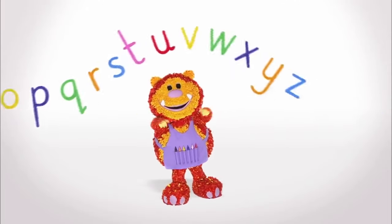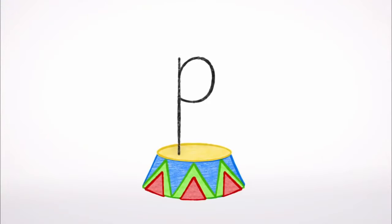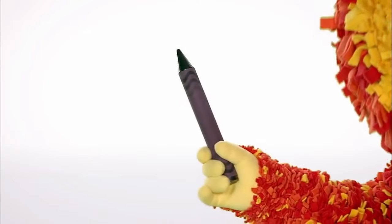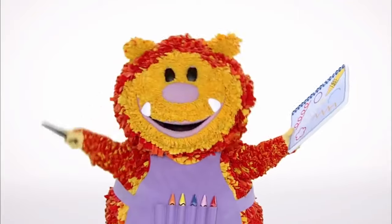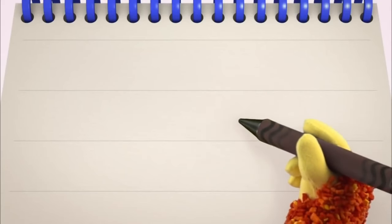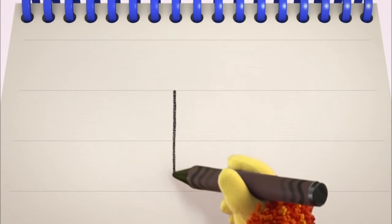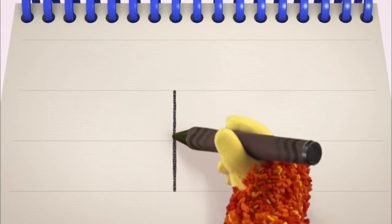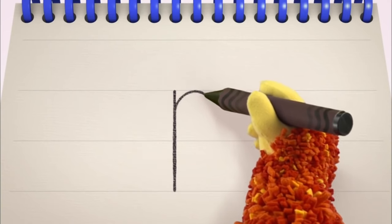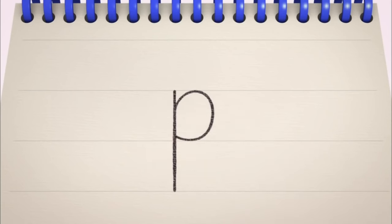Can you write them too? Today's letter is the letter P. Have you got your squiggle pads and squiggle sticks ready? Let's get squiggling! Holding your squiggle stick like this, move it down, up, over, and round. The letter P.